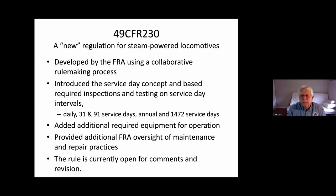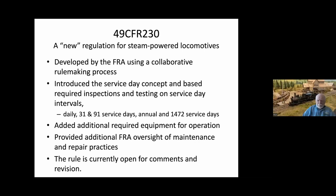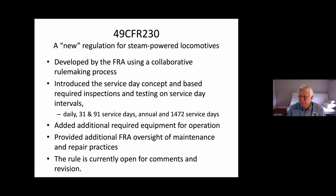And so with that, that new regulation came into effect. It was a collaboration between industry and the regulators, and has provided the foundation since 2000 for how everybody operates and maintains steam engines. The big difference that occurred with this rule was everybody moved from a time-based, you may have heard of flue time, that allowed locomotives to work so many years before the flues had to be changed, to 1,472 service days or 15 years, whichever occurs first. And a service day is a day that the boiler has a fire in it and pressure, has to have both of those. And so if you hit 15 years or the number of service days, you must disassemble the locomotive and inspect it.